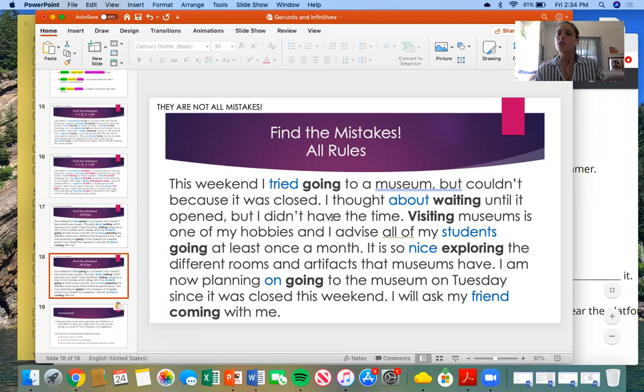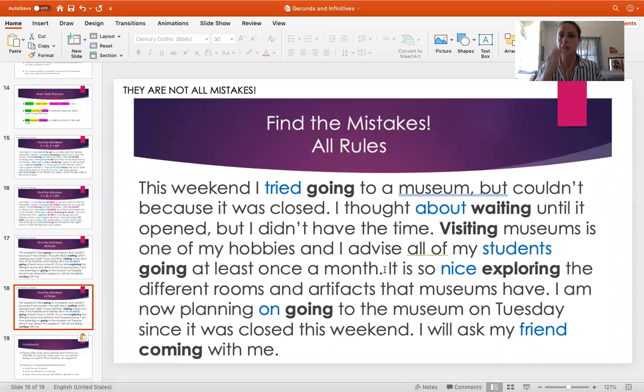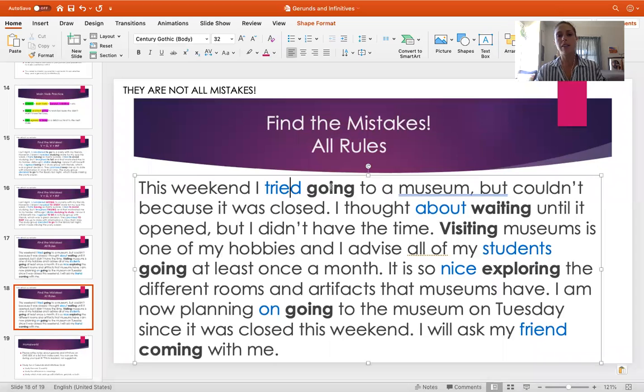Okay, so we are going to go through this together. So this weekend, I tried going to a museum, but I couldn't because it was closed. Now remember, tried is a little bit of a weird one because of the meanings. Now, does tried going to a museum work?